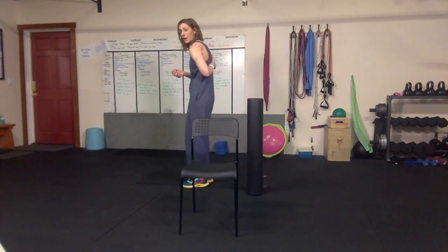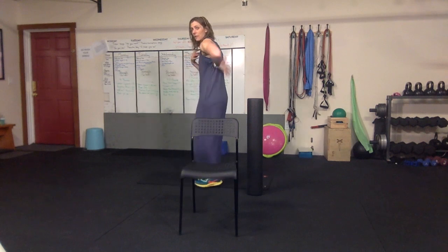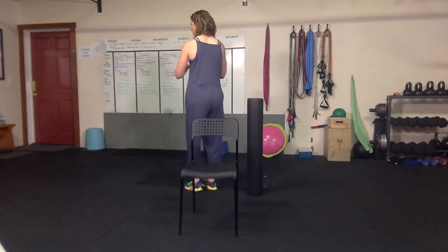So I'm going to go through a few exercises today with you to improve our posture, okay? I'm going to keep the core component out of it today and focus mainly on the thoracic spine, which is kind of that mid-back area, that hunched over area. So with our posture like this, what's happening is the front of our body is tightening and the back of our body is weakening. Okay, so we want to counteract that. So we want to open the front of our body and we want to strengthen the back of our body.